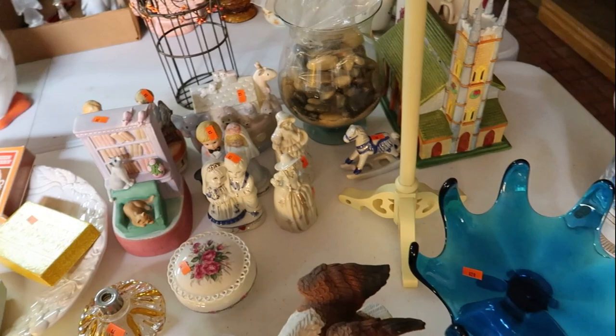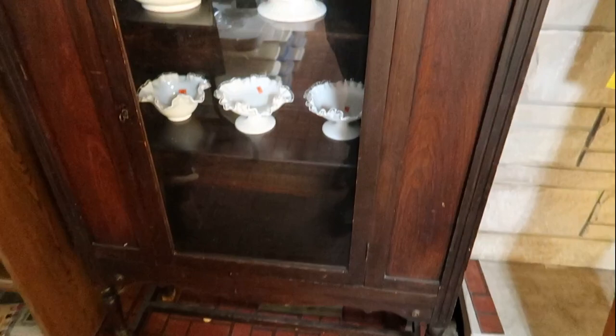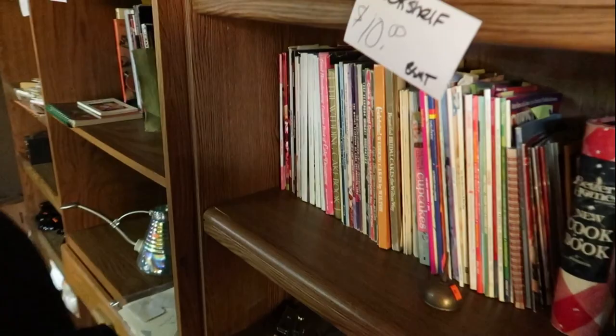I was considering this thing because it was only, I think, $40. I know. I saw that in the pictures. I thought that was a good price. Yeah. But it's like, I don't know. I don't have a use for it. I know they had some reference books here.